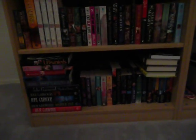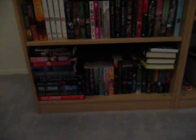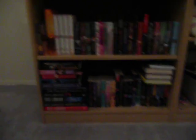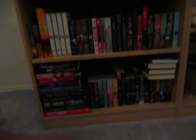Down here is used adult books. I like to keep my used books separate from my new books just because I'm weird like that and I'm a germ freak, so I'd like them to be separate. Zoom in on that. That's a hot and spicy one.